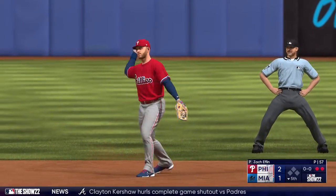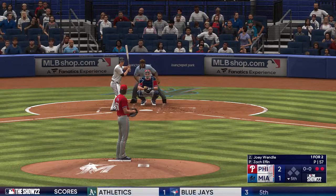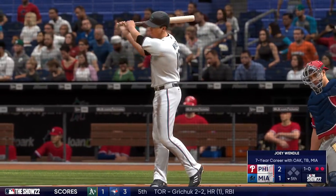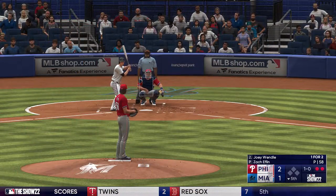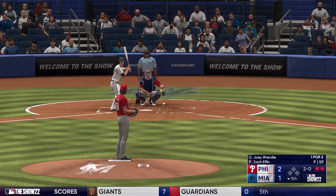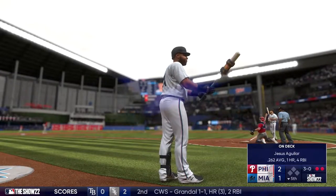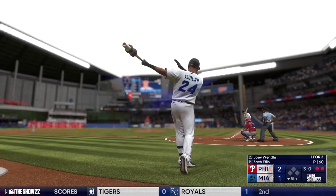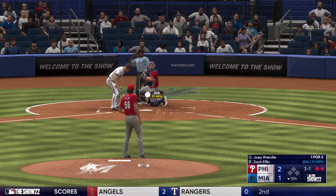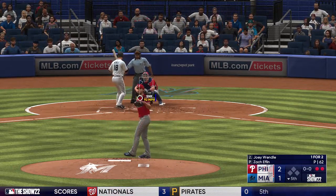Now batting, third baseman, so up next, Joey Wendell. First pitch just misses. Next pitch misses, 2-0. Two balls. No strike. Next offering is downstairs. Two outs. That's in for a strike. Three balls. Three-1, and he couldn't come up with it.